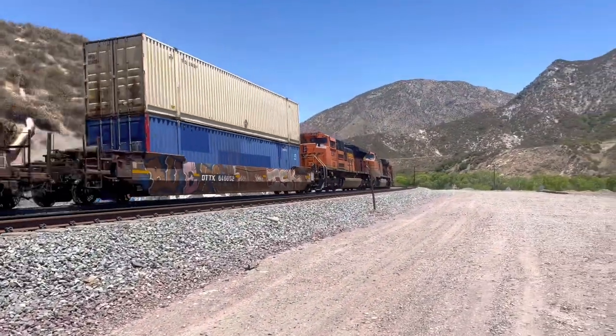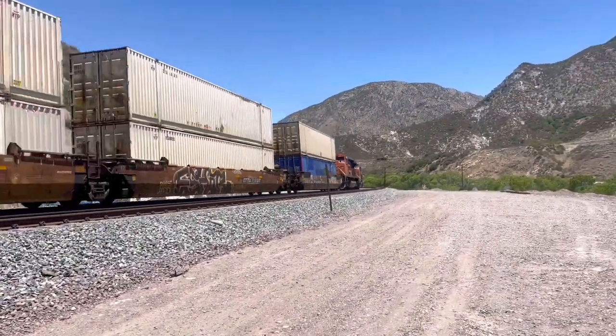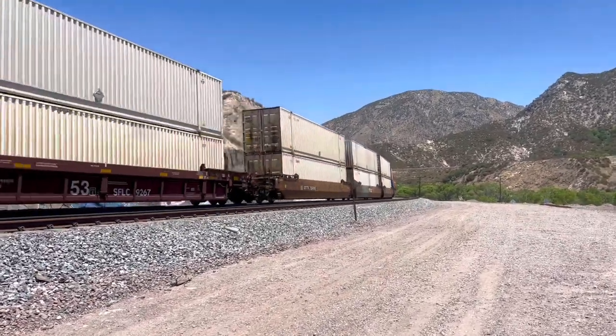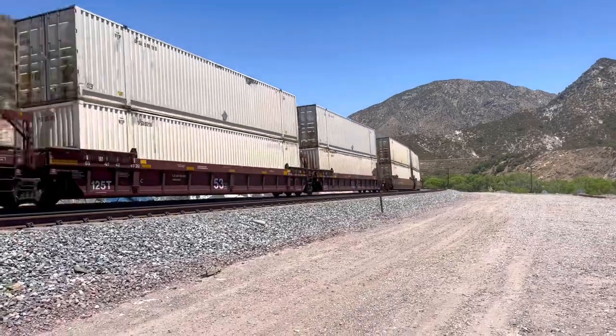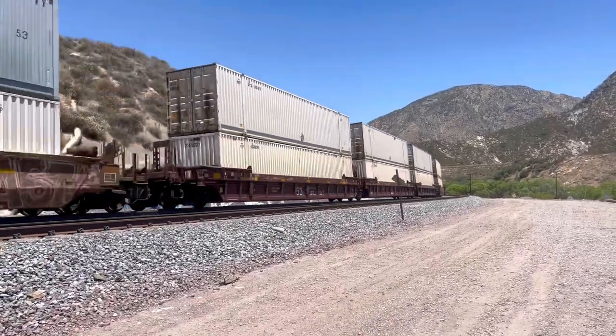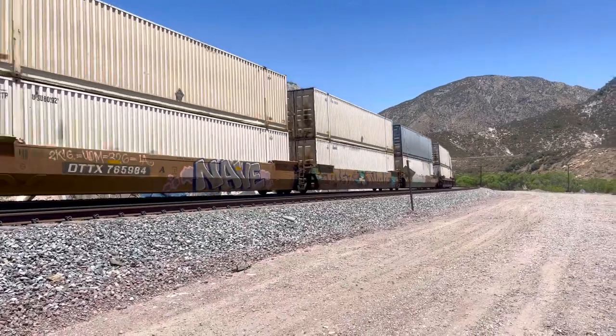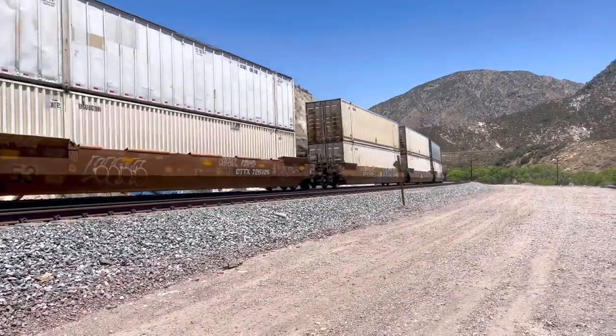SD70ACe, little E. Behind that we have an H2-9, I believe. Nice. Z Train, main track number 2, eastbound, milepost 64.6, with the lower Sworthout crossing.